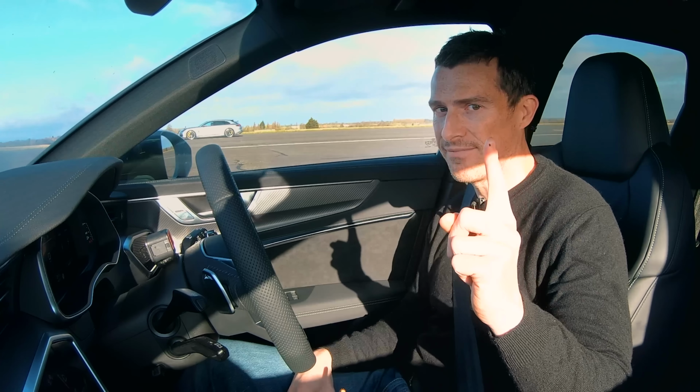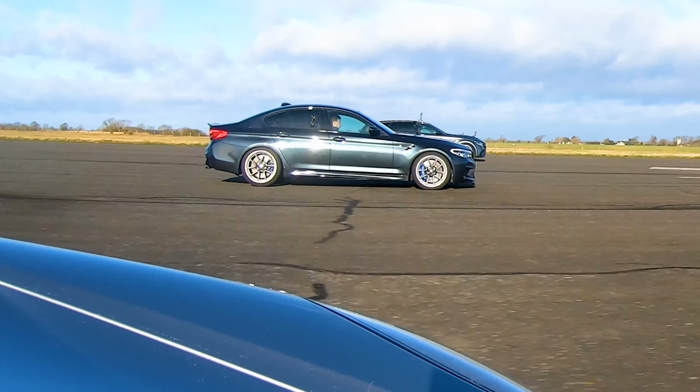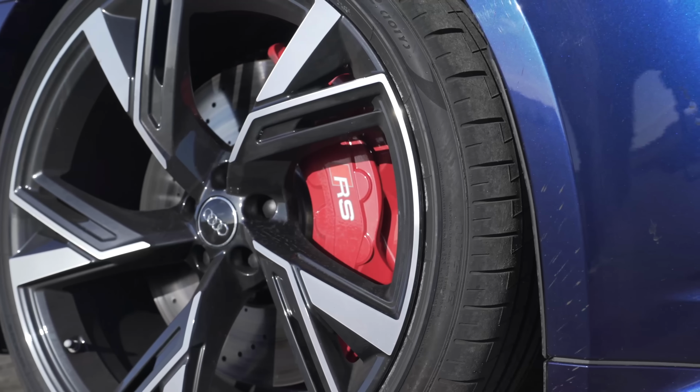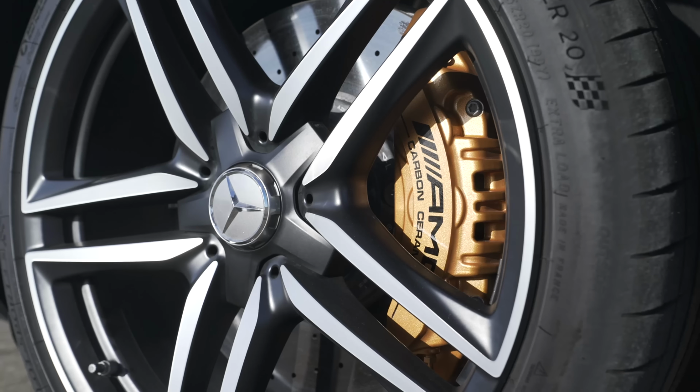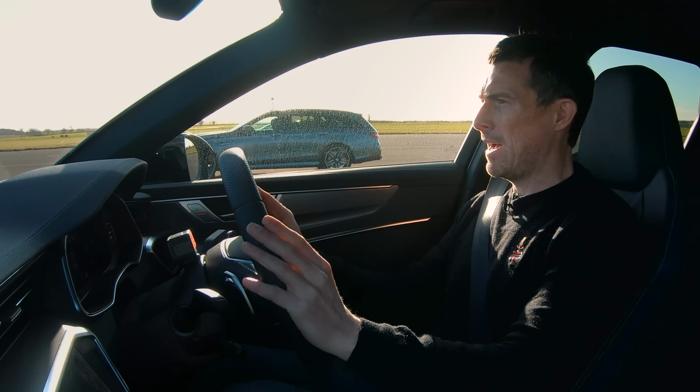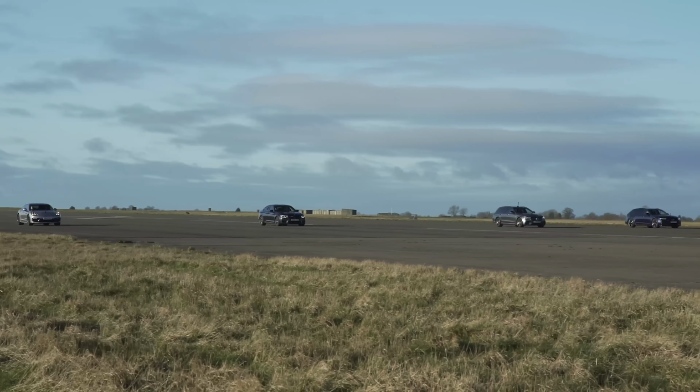One last challenge though. It ain't over yet. Finally then, brake test from 70 miles an hour. When we hit the line, full emergency stop. This car and the BMW on steel brakes, the other two on carbon ceramics, optional upgrades. Come on, Audi, save some face. Here comes the line. Left foot brake.